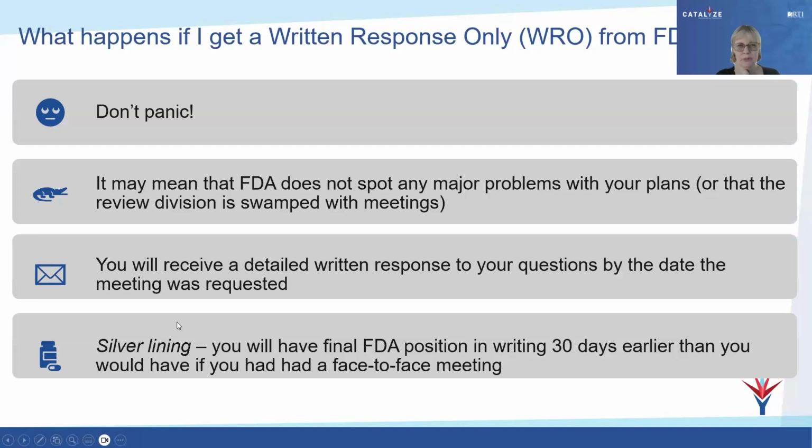So what happens if you get this written response only from the FDA? First, don't panic. They don't give you a meeting, but they answer your questions in writing. It may mean that the FDA doesn't see any major problems with your plans. It can also mean that the review division is swamped with meetings. But you will receive a detailed written response to your questions by the date the meeting was requested.